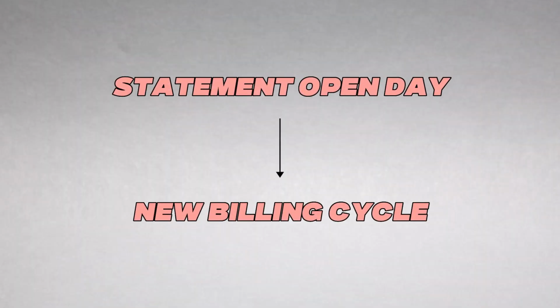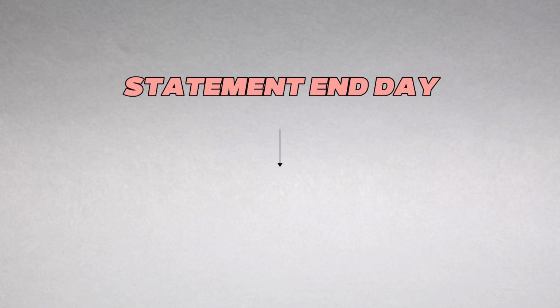So let's get started. First, it's important to know that credit cards run in a cyclical nature. So from one cycle to the next, things repeat. Here are some key dates that you need to know and look for on your credit card statements. The statement open date marks the start of a new billing cycle. So this indicates the start of the time frame during which your transactions will be tracked and recorded for that particular billing cycle. And then there's also the statement end date, which marks the end of a billing cycle.